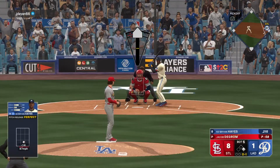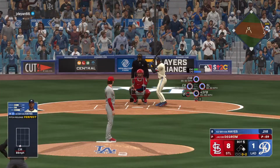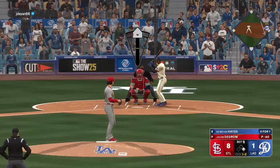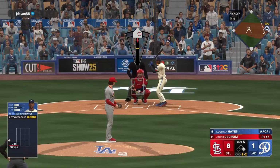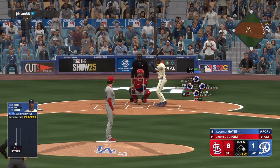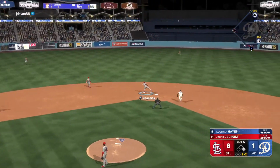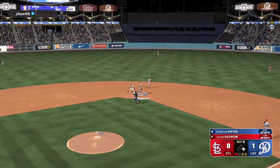Hayes batting for the second time, and that's strike one. And strike two. No balls, two strikes. And that's outside. Ball one. Runner at first with no outs here. Now one miss. On the ground, could be two. There's one. On the tag, he's out.